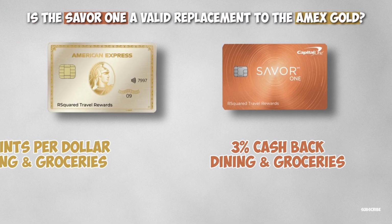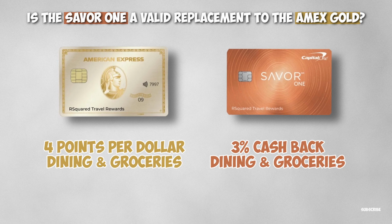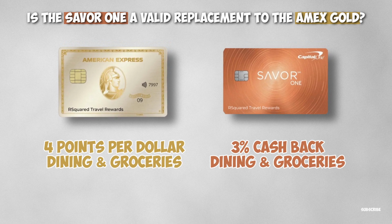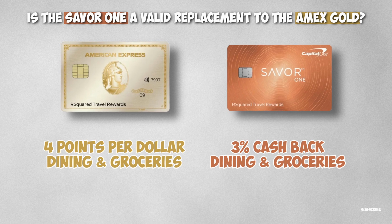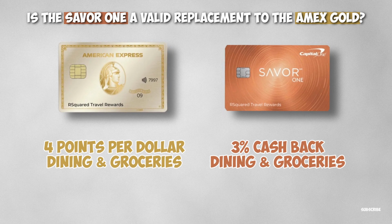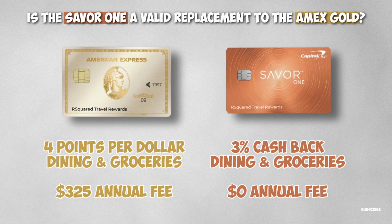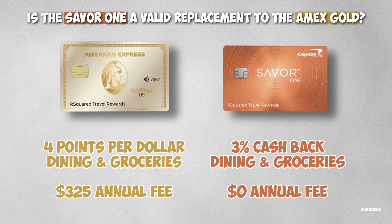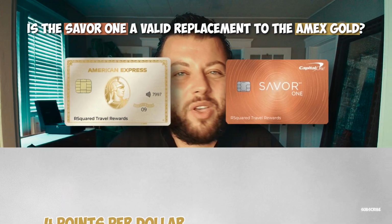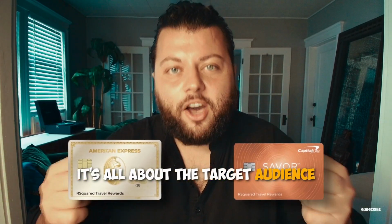Given the fact that the Saver One offers a competitive 3% cashback on dining and groceries, reviewers often tout this card as a replacement to the Amex Gold card. Please note that this card has a very different target audience when compared to the $325 American Express Gold card, which earns 4 points per dollar in these 2 categories. We really shouldn't be comparing these 2 cards. It's all about the target audience.